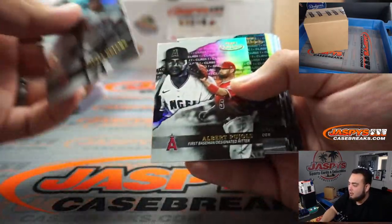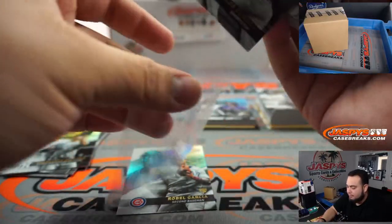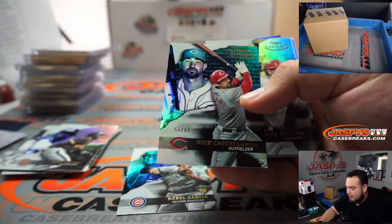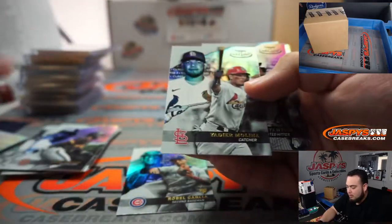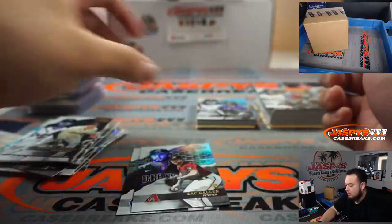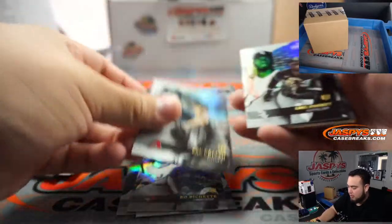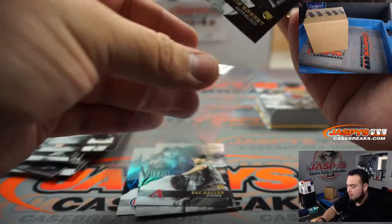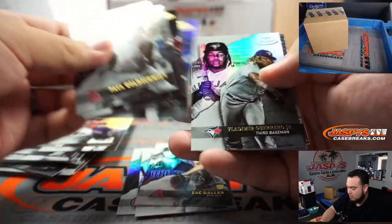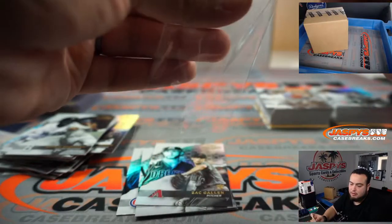Alright, 3 more boxes to go, guys. Carlos Correa. Castellanos. Galleon. Bobochette, Galleon, Luis Roberts. And we got Mike King for the Yankees. It's going to Rick.